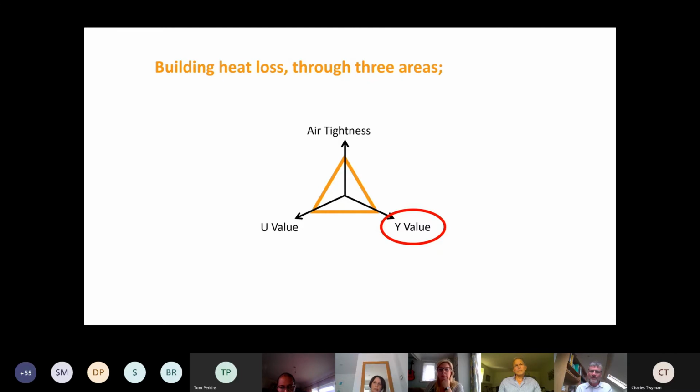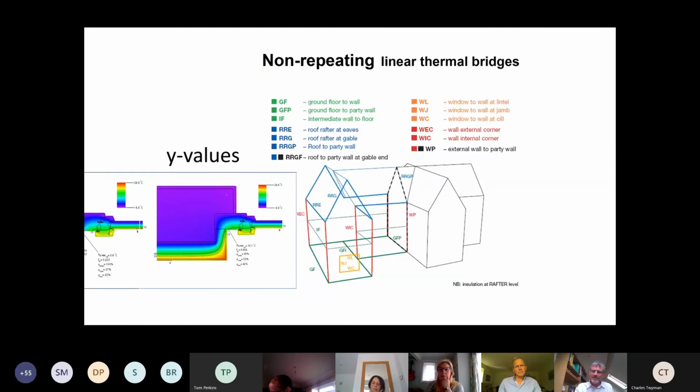Y value, this is for non-repeating thermal bridging. So this is typically the interface between two primary elements. As you see from the diagram on the right, it's the roof and the ridge and the wall. It's maybe the wall and the window and so on. And typically you will have additional structural elements that come into play, or thicker sections of building elements, which just mean you're going to get more heat loss at that particular junction.